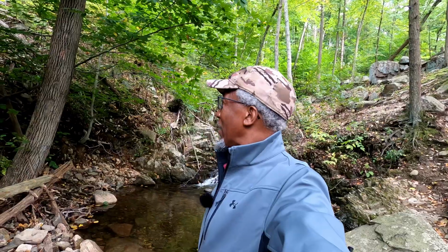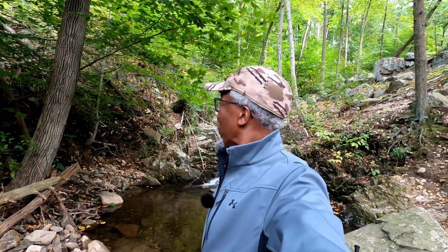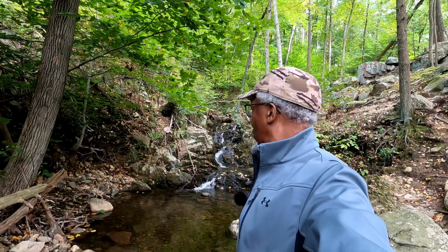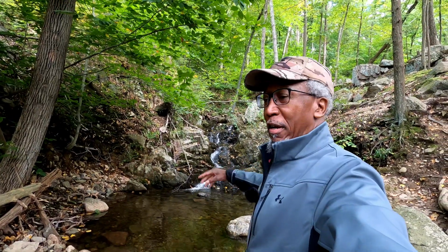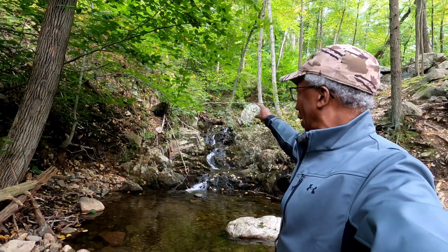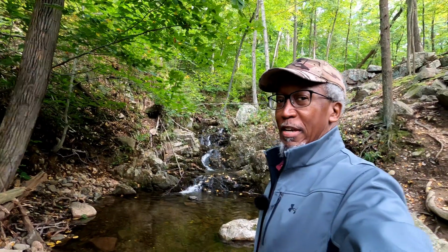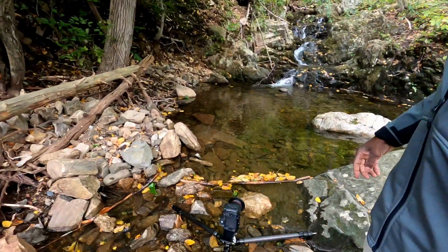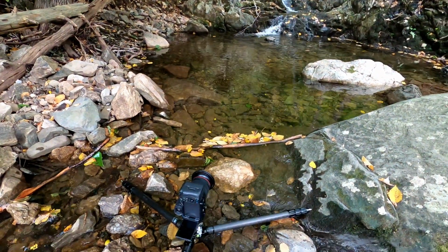I've come a little further up the trail and found another section of the cascade, and this one's a little bit interesting. As you can see, it just kind of meanders into a little collecting pool over here, and because of those overhanging branches from that tree, I've adopted a very low camera angle. Actually, here's my camera right here. You can see how low down it is.